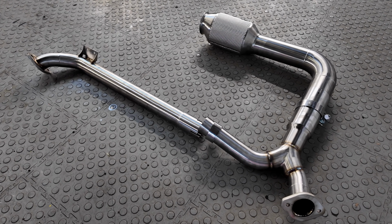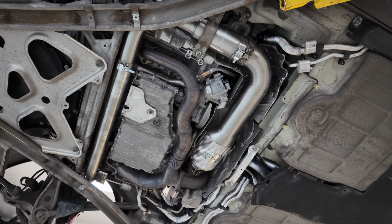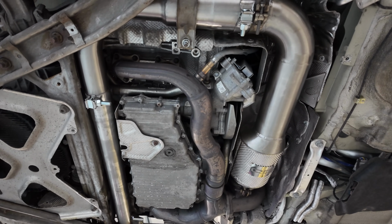So what we did was we created a 1 Plus package that includes our GD Sports Cat. Now, that removes the GPF but keeps the cat in place so it's still able to pass a UK MOT. By doing this, we don't only improve the noise of the vehicle, but it improves the flow over the standard setup. What that means is that we can actually push a little bit more boost, a little bit more ignition timing as a result of better exhaust gas flow, and we're able to produce slightly better power and torque figures.